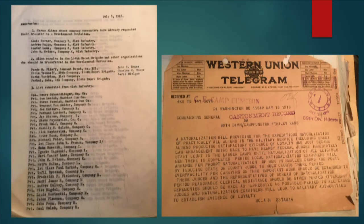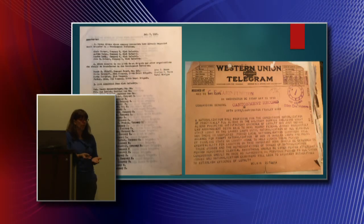So here's an example, just one little screenshot. This is a listing of all of the soldiers who were alien soldiers during the First World War in this particular unit. Basically what happened was the draft went on and you were drafted whether you were a U.S. citizen or not. When they found out that the government was going to offer naturalization to anybody who serves in the military, they told the camps to put together a list of all of the men in your unit that are not U.S. citizens. And then they would go and ask them, would you like to become a U.S. citizen? And if you said no, then there would be a deposition as to why.